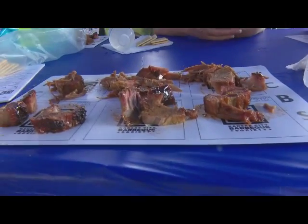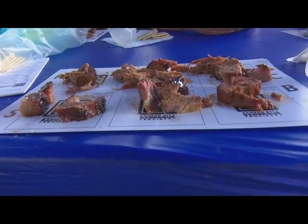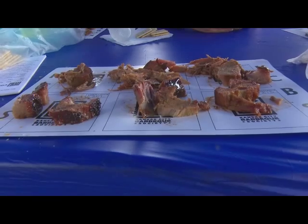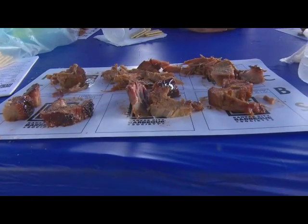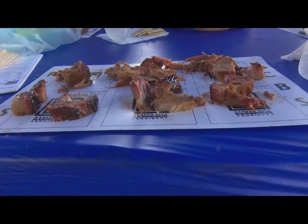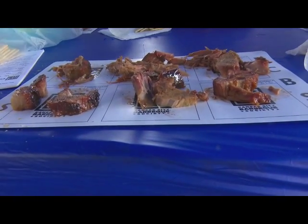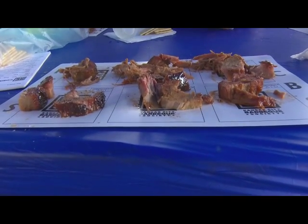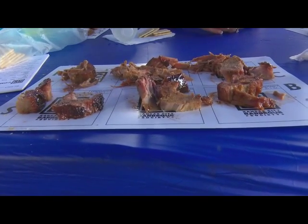I agree basically with what they were saying. My favorite, I believe, was number two. I had one that was extremely hot, like they had chili pepper in it or something, but overall it was a good sampling of pork. Well, when you get this far down the table with all of them, there's nothing to be said. My favorites were two and five.